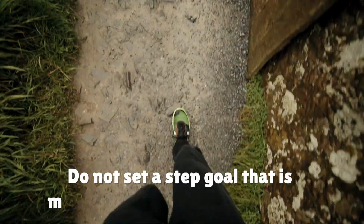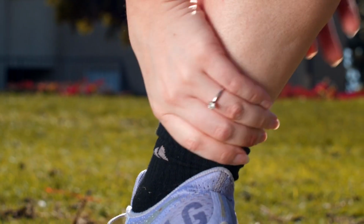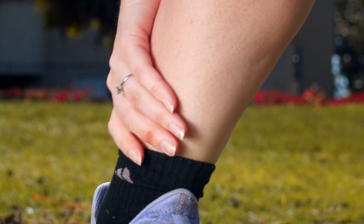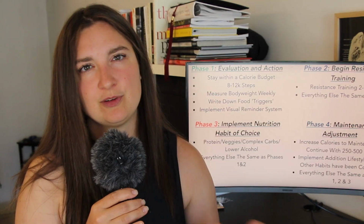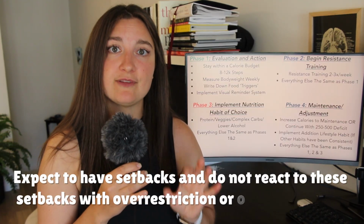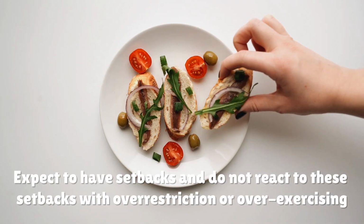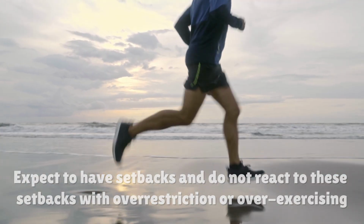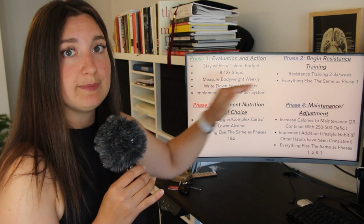Secondly, do not set a step goal that is more than 8 to 12,000 steps, because this will probably leave you feeling sore and is not super sustainable long term for joints and connective tissue, even when done with resistance training. Thirdly and lastly, expect to have setbacks and do not react to these setbacks with over restriction or over exercising. Simply get back to the basics of phase 1 and slowly build back up.